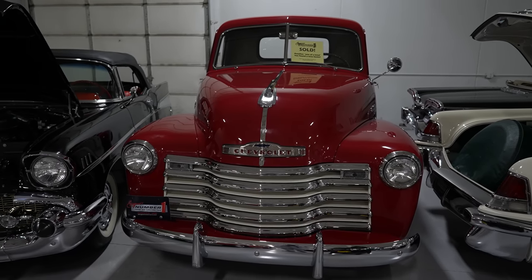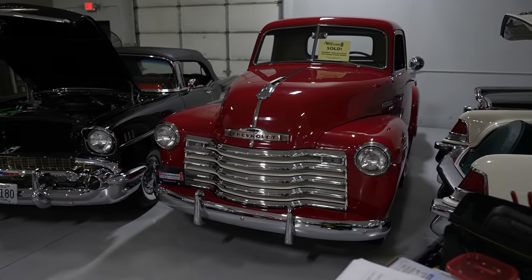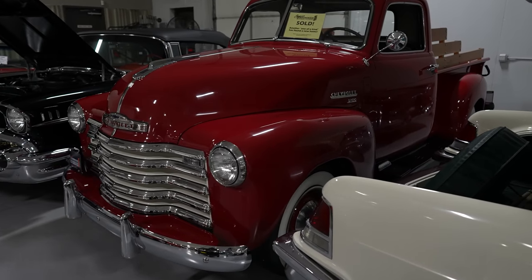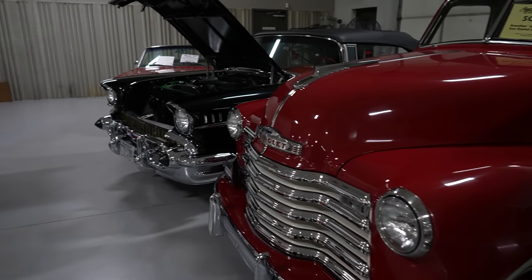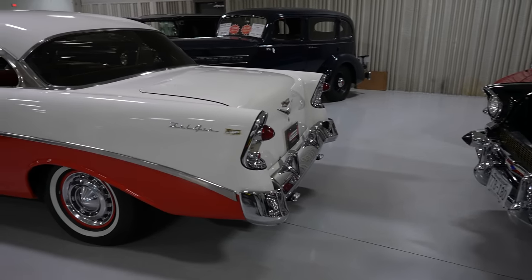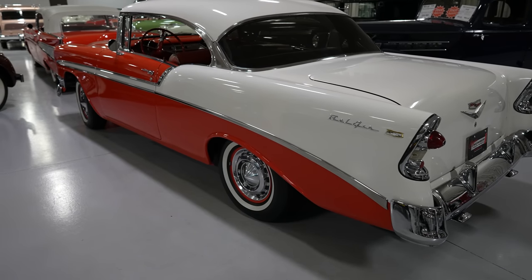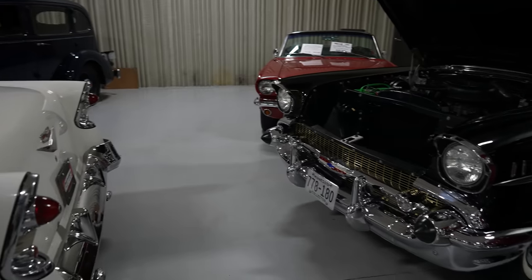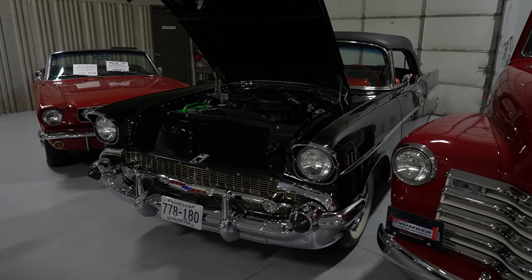This vehicle is outbound Chevrolet. Found itself a new home. It's a 3100 series Chevrolet truck. Another Chevrolet. Chevrolet convertible.